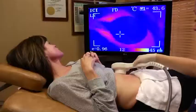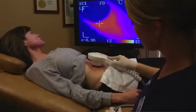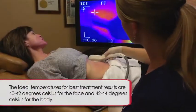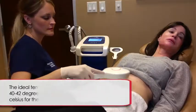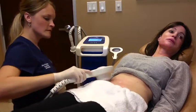Now, what exactly are we looking at here? Well, you can see that the healthcare provider is actually doing the treatments, and on that screen behind you can see the thermal measurements. It makes sure that we get the skin up to the right temperature so that we get the skin contraction and the tightening that we want. And you can see she looks very comfortable. She's looking at the thermal energy on that screen.